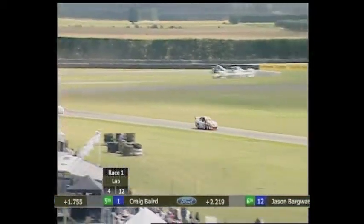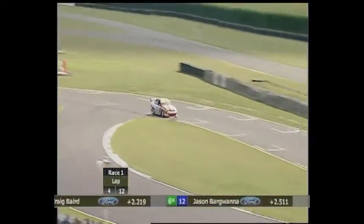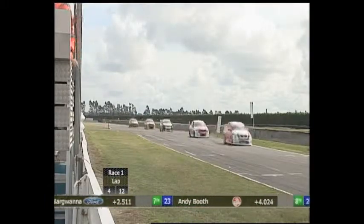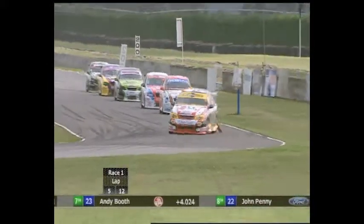So Martin Short in behind John Penny. John Penny doing a good job. He is in the 8th position at the moment in the Penny Holmes Ford. Angus Fogg leads to the line. Manuel looking a little bit vulnerable back there in second.